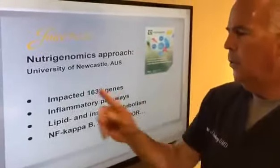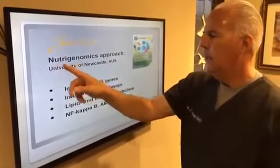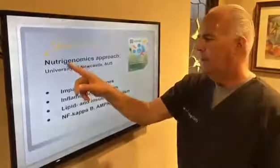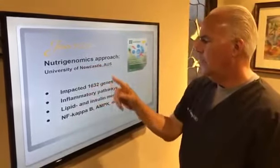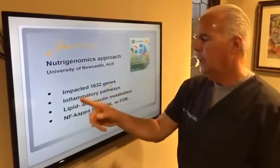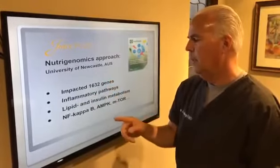And this is really the point here that we're trying to drive home. Nutrigenomics, the fact that plant-based materials that we ingest nutrition-wise actually have something to do with the genetic makeup of our cells and our body. We actually determined in this study that as many as over 1,600 genes were impacted, and we were saying that systemic inflammation was lowered. Well, we now know genetically how that's done. I'll explain in a minute.